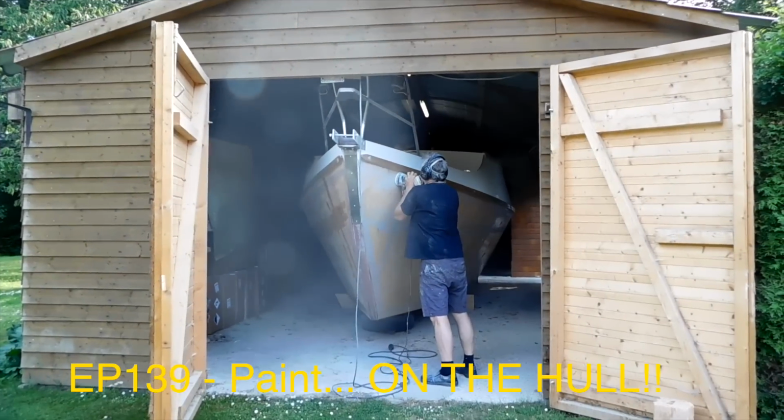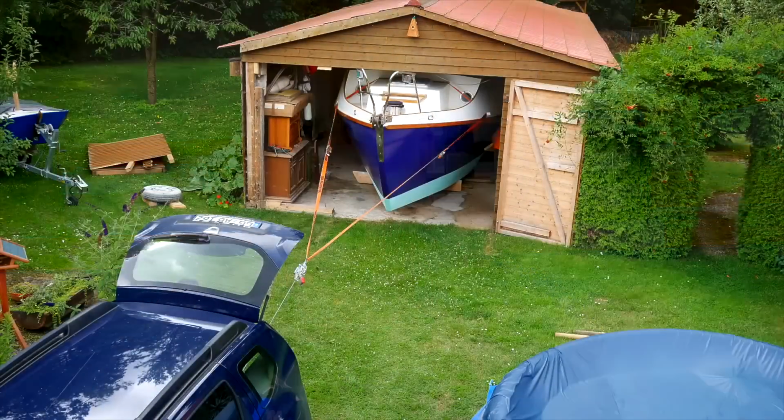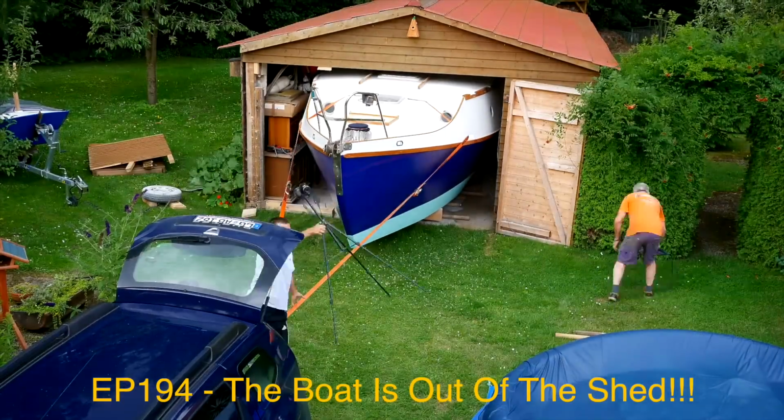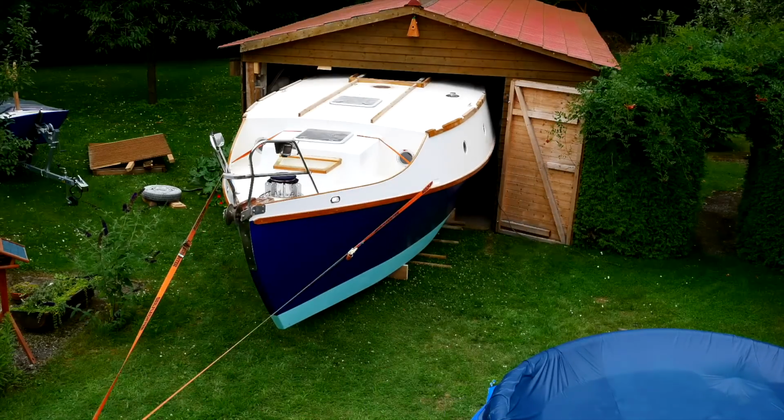If you follow, you're probably aware that in the last video, we moved the boat out of the garden and the backyard. We've been building it. I started in the shed, and then later we pulled it out onto the grass area in front of the shed. The boat had been there for 5.5 years. And last week we managed to get her out of there on a trailer.